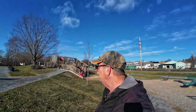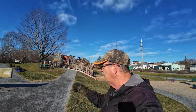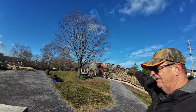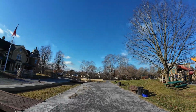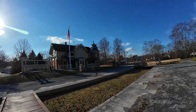So yeah, we've pretty much seen most of the park already. We're gonna start heading out. I had a lot of fun. The kids' playground there. Very nice.